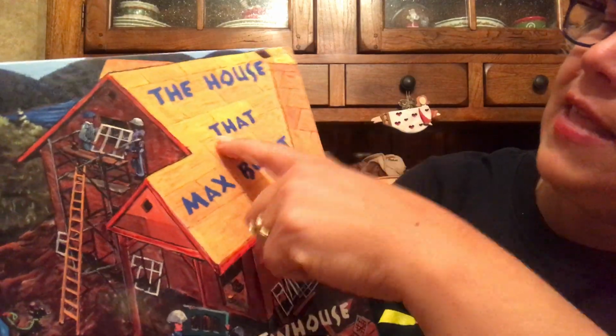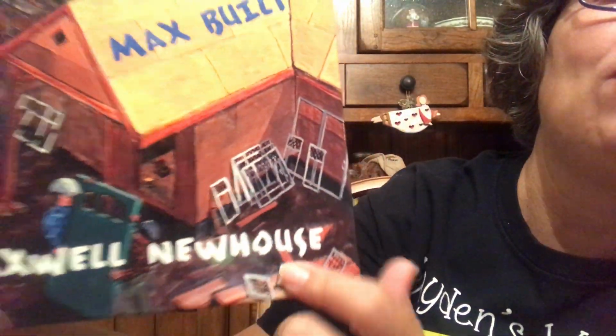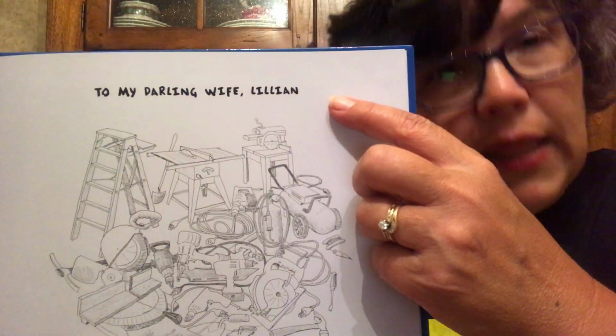Okay, The House That Max Built by Maxwell Buildhouse. That's a little suspicious, that name, huh? It's like they made up the name for the book, huh? Maybe, or maybe that was his name, and it made him want to write this book. I don't know. I might have to research that. I might have to look it up at the library, huh? Look at that. It says, "To my darling wife, Lillian."